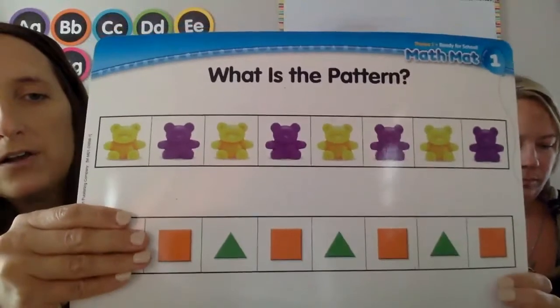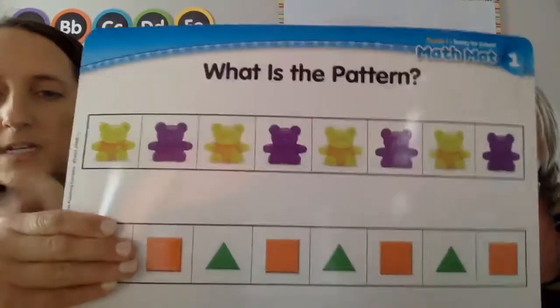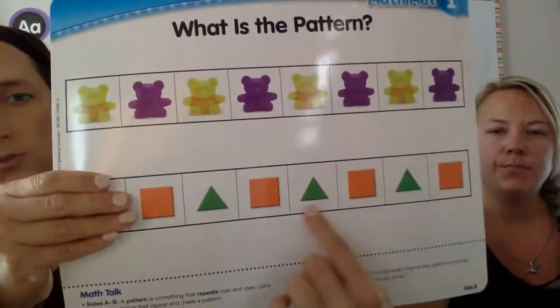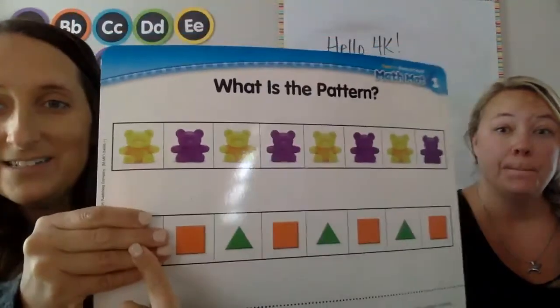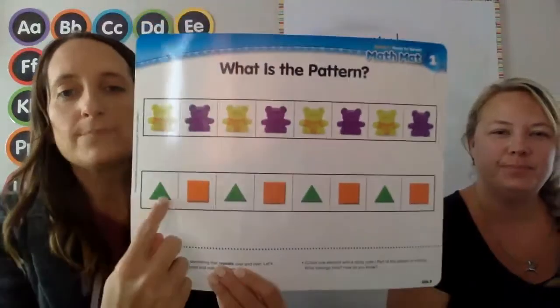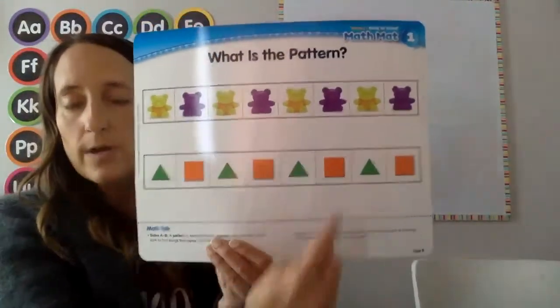So down here, we have another pattern, and I'm covering up the last one because I want you to help me and tell me what color it's gonna be. Orange, green, orange, green, orange, green, orange. What's that one? What do you think? Say it out loud. Green. It's a pattern. The shapes are also making a pattern, so you could say triangle, square, triangle, square, triangle, square.